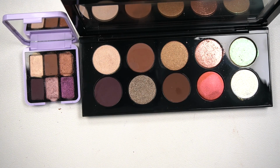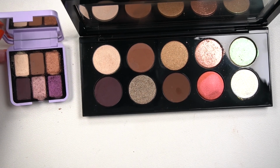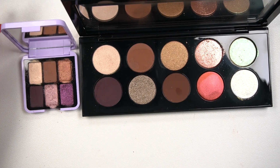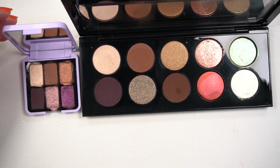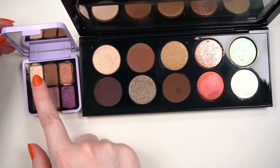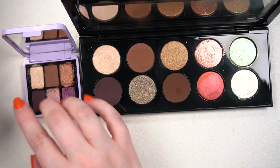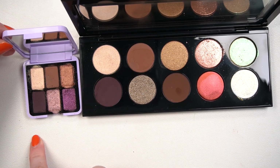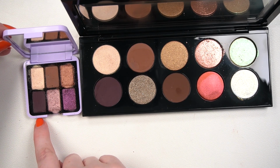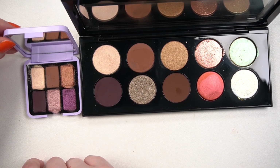But if you do like Pat McGrath's formula and you would find this a useful little mini to take traveling, I think it could be a good thing to pick up if you know you want to have some Pat McGrath shadows when you travel. And like I said, I can get a pretty neutral bronzy look, or I can get something a little bit purplier. I think this is a good combination of shades. It doesn't have a matte cream like I mentioned I use a lot, but I can just use a setting powder to set primer and blend out edges and that kind of thing.